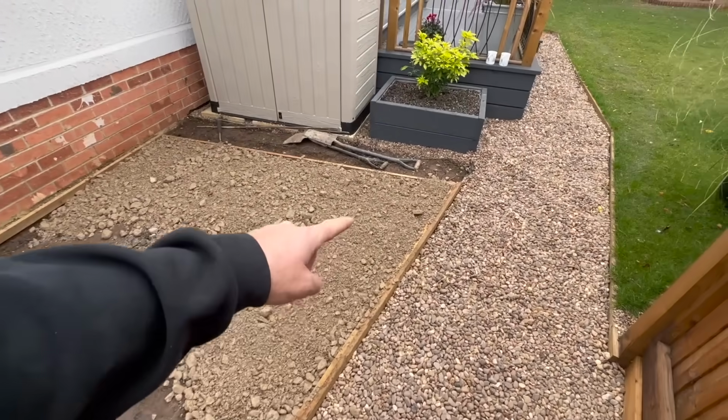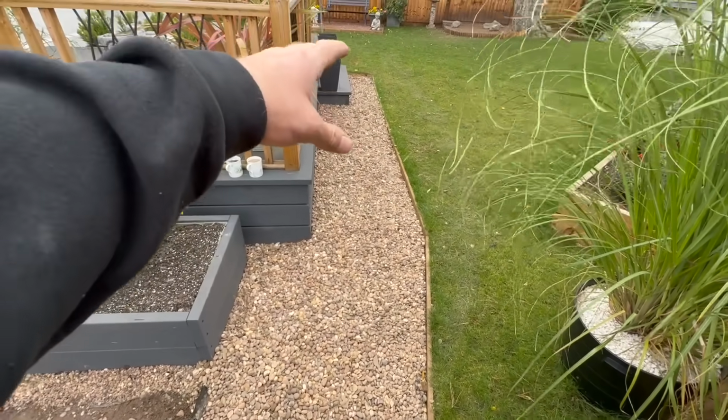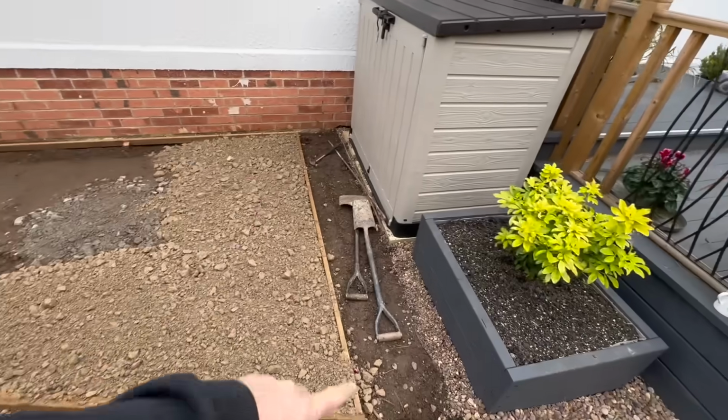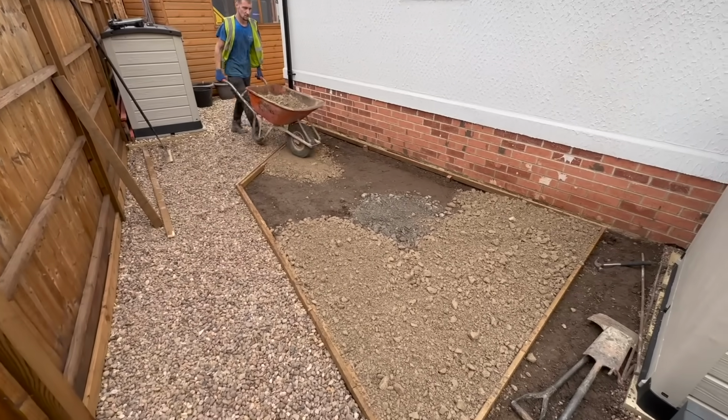Now we've just trapped that in. We've put the pegs on the inside. We've brought some stone because the customer wants us to put some of the Warwickshire, which is there, over the top of here and down here while we're here. So that's why we bought that bag of stone. But yeah, we're just barrowing it round now.